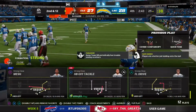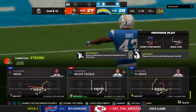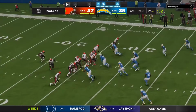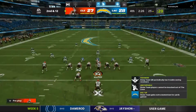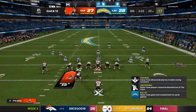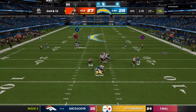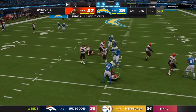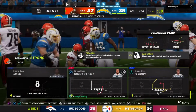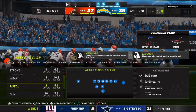And maybe a measure of revenge there. He's had his way in this one, but this time they get him behind the line. 2 yards the loss, 2nd and 12. Here's Mayfield. And the Chargers rush is going to get there. Down he goes. Uchenna Nwosu got the sack there.